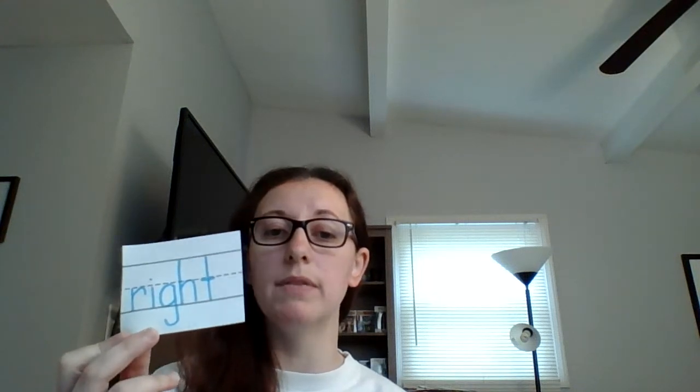Then we have write and right. This write means that you write with a marker or a pencil or a pen. This right is the direction, so it's the opposite of left.